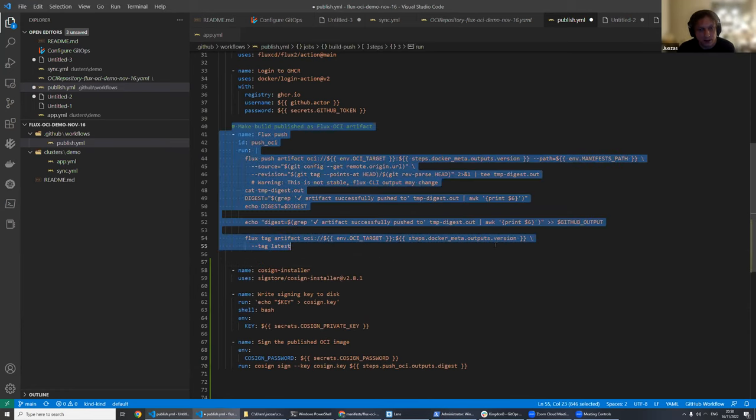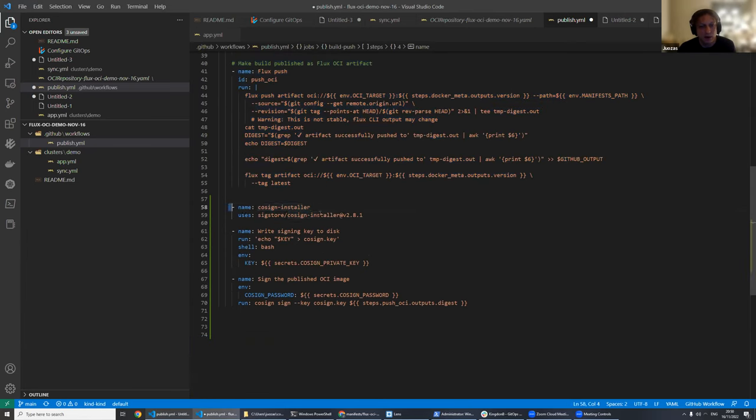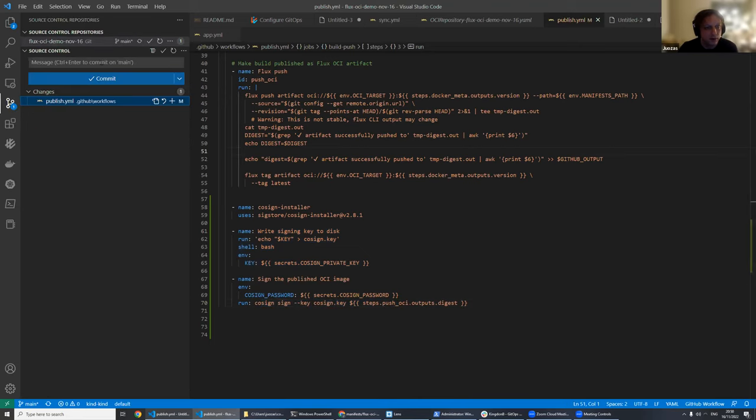So now after we build the OCI artifact, GitHub is going to install Cosign installer, and it's gonna write the secret key that doesn't exist yet, and then it will sign it. So I'm just gonna push this to Git and show you that it's not working, and then we'll make it work.